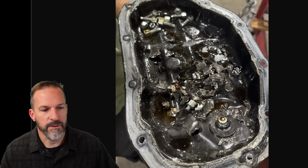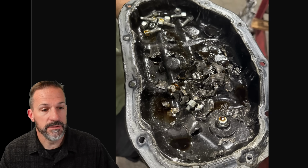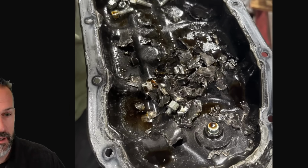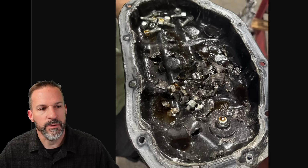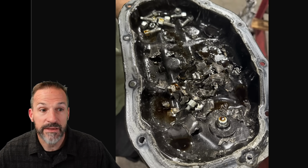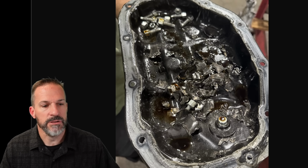So here's one of the photos that he took. Of course, he's got the 24, not included in the recall, not supposed to have debris problems, but as you can see there, a lot of metal in this oil pan. Lots of carnage there. Of course, they stored some of the bolts there from the oil pan, but those weren't in the oil pan when they pulled it down. But all that metal, all those shavings, probably bearings and other pieces that are just letting go in the engine.